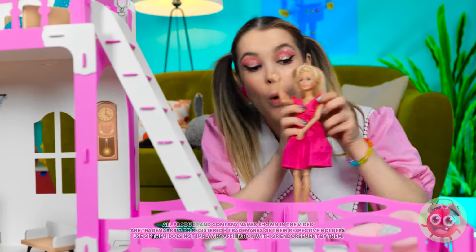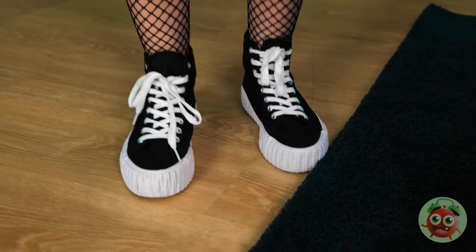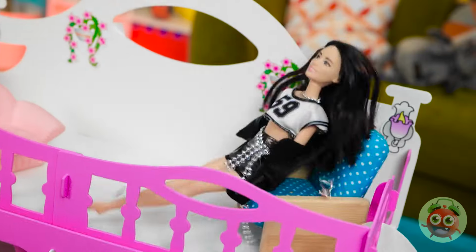Welcome to your new home! Let's have a tour! This is so great! Are you kidding me? Ugh, so lame. Oh, hey! Make space for my doll. I don't think so. I said make space!